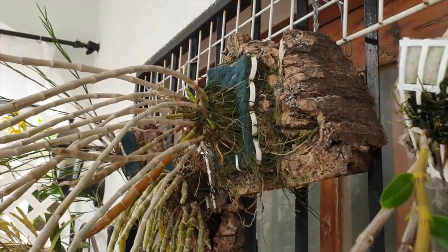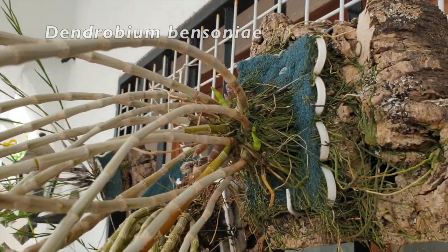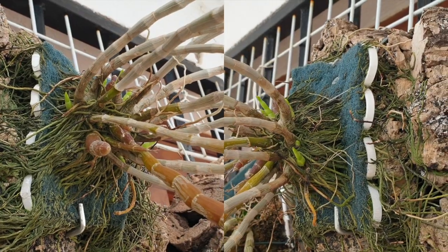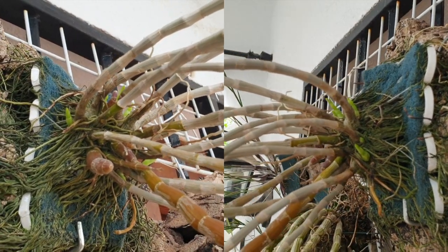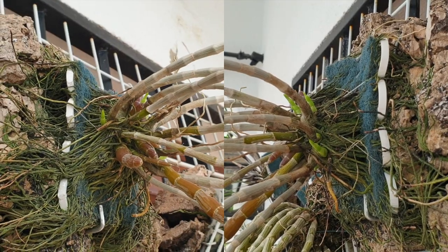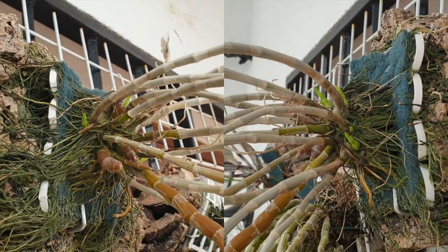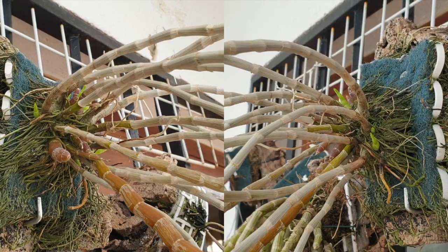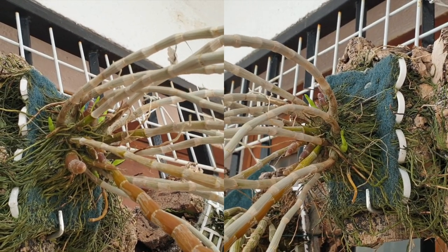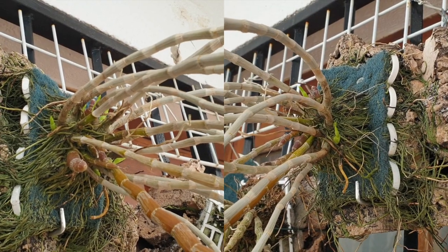Exciting as well, even though I don't have any buds or nubbins showing on my Dendrobium bensoniae, there are already 8 new growths accounted for. I got 8 last year. I wonder if I'm asking too much to maybe get 9, you know? Greedy orchid grower here. The bensoniae has definitely bolted out of the stables.